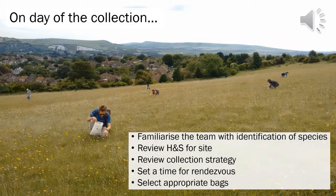Once you're ready to start collecting, make sure everyone in the team is familiar with the identification of your target species and take care that there's no confusion with other similar species present. Review the site risks and set a time and place for rendezvous. Use the correct bags to collect into and label your collection with the number, taxon and date.